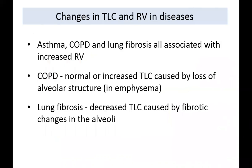Changes in diseases. Obstructive and restrictive diseases, as we saw on the flow volume loops, are associated with increased residual volume. The airways are closing off sooner, trapping more gas in the lungs.